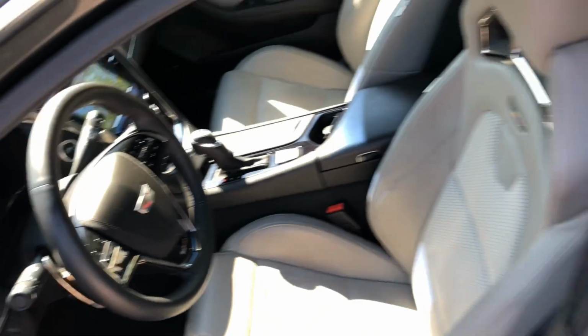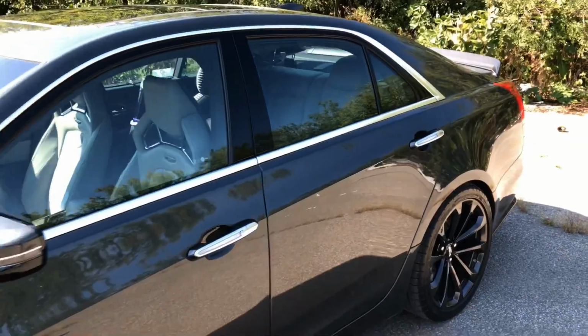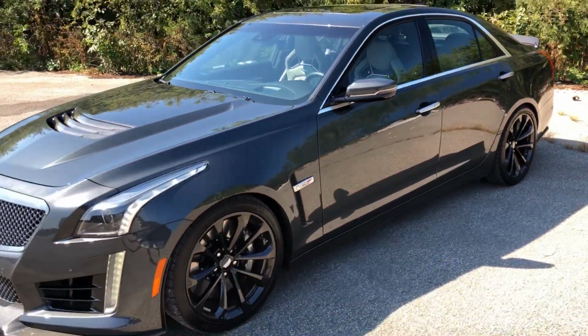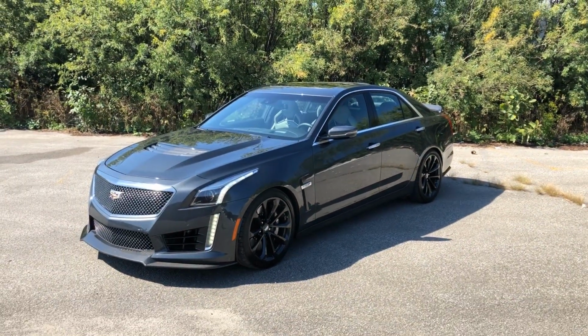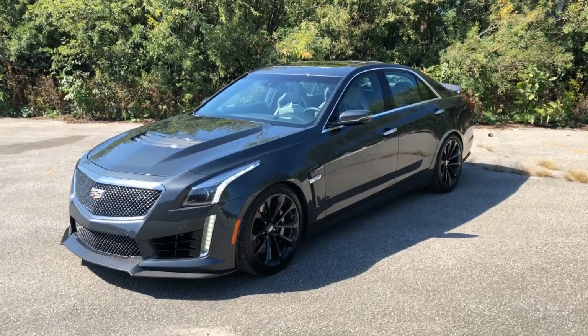Overall, this car is very nice on the inside. That's the refined aspect of it. But to take it for a spin, you discover quickly how enraged it really is. So without further ado, let's go.